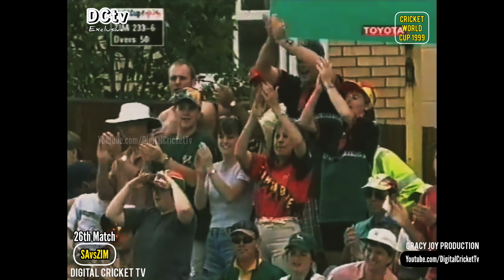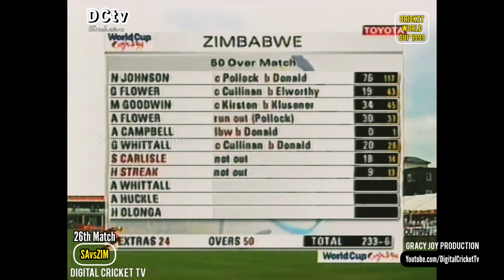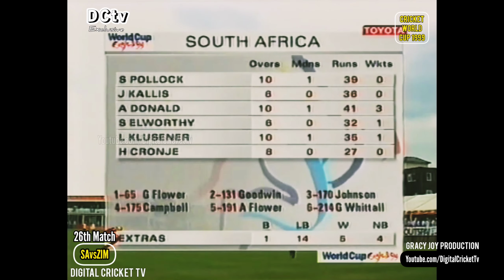having elected to bat, having won the toss. Good support they've got over here as well. Plenty of Zimbabwean flags and red hats. And they've finished with 233 for 6 of their 50 allotted overs. South African supporters, I think, will be reasonably comfortable with that. Hansie Cronje will be reasonably comfortable with that. He'll feel it's certainly achievable.